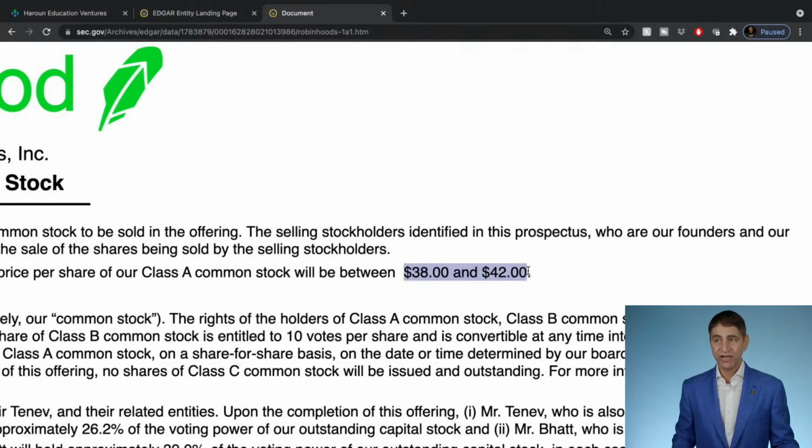Now, we see here in the next sentence that the range of the IPO is going to be between $38 and $42 per share. How do investment bankers and their equity capital markets partners know that the price should be between $38 and $42? Well, what they often do is look at the valuation of similar companies to Robinhood with similar growth rates. And then they calculate the proper offering value of the company, okay?